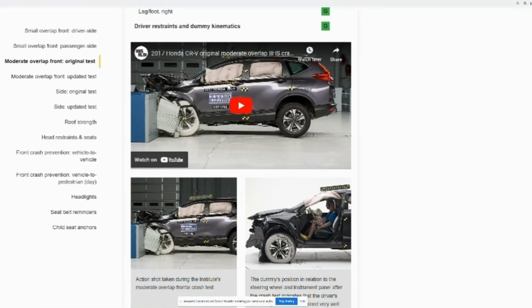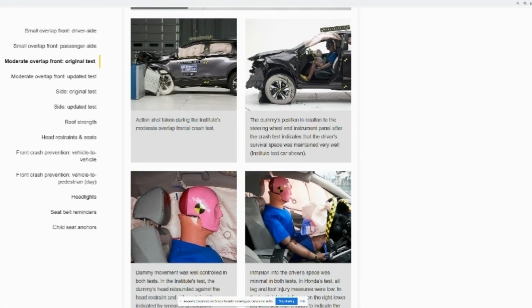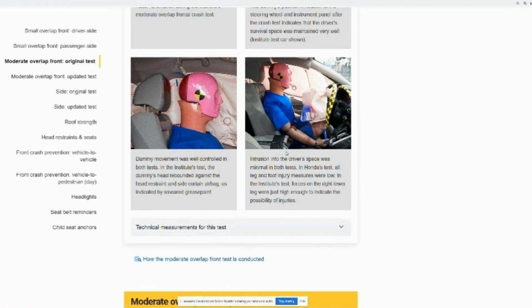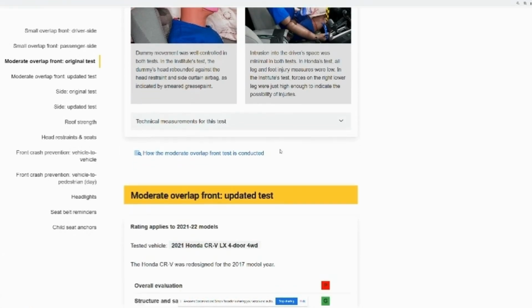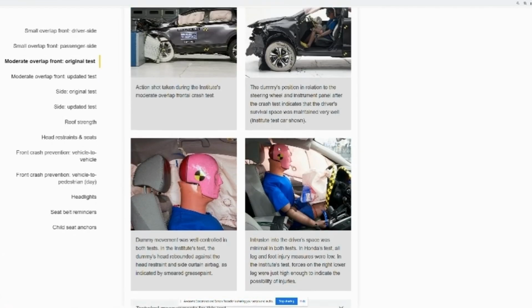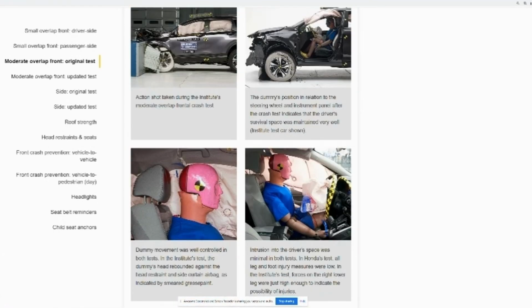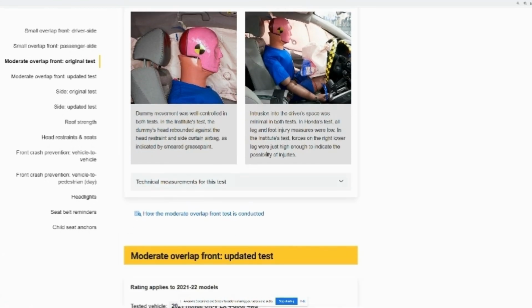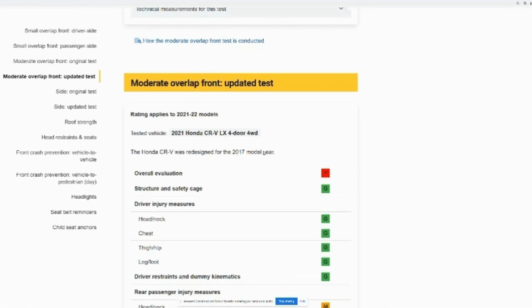Here are those videos that I was talking about earlier, so we can see the different tests and how they will score based on the injuries to the dummies. If you're curious, you can find the YouTube videos and see how it's done. I've tried to find it for the 2023 exactly, but they have not. They finally just got these IIHS safety ratings out for the 23 model after a few months, and to my knowledge, there are no other videos on YouTube about it.